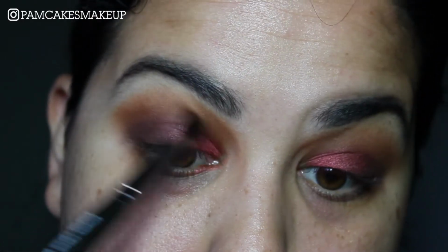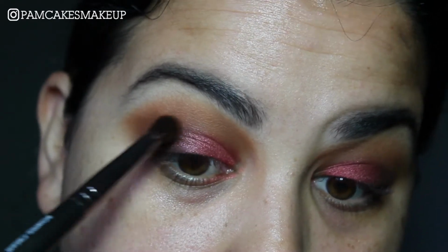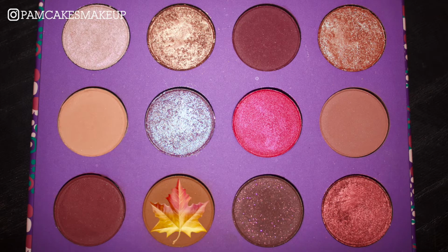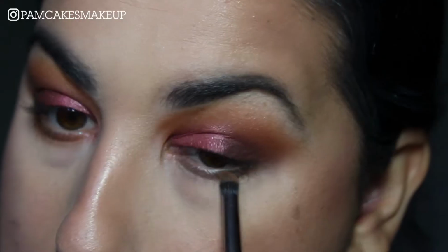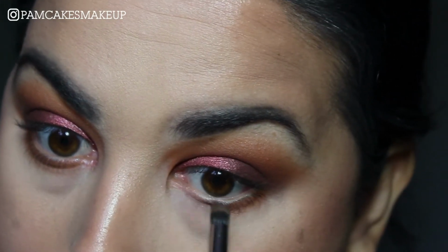Then I took the brush that I used previously just to blend those edges out. So off camera I put on all of my makeup, and then I went back into Sea Stars, and I just focused this color on the lower lash line, and I really took the time to smoke this color out. I wanted it to be as grungy as possible.